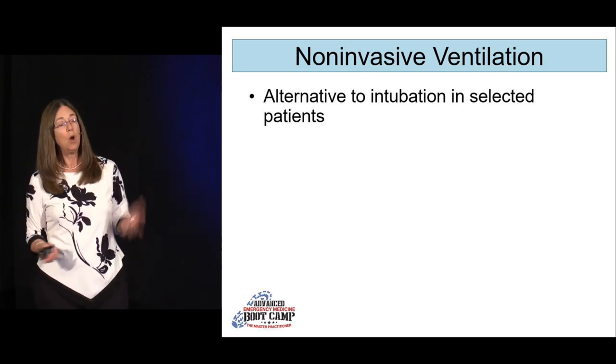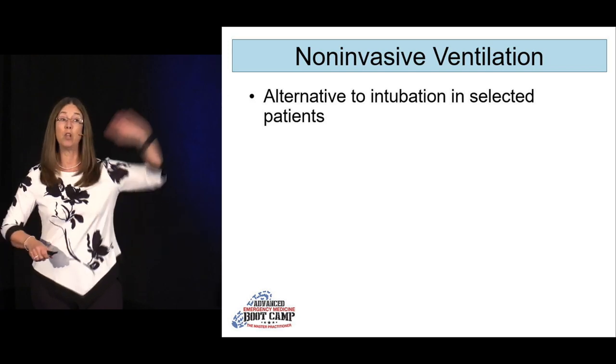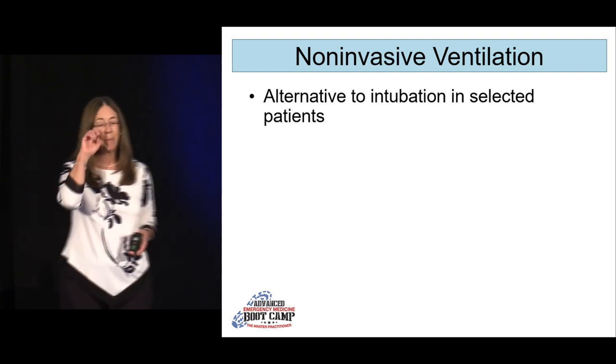What's your next step? Well, noninvasive ventilation is a game changer, and this has been around for probably 20 years. It's been around for a lot longer, but we've had it in our practice in emergency medicine for about 20 years. Where this came up, actually, the background of this is interesting.